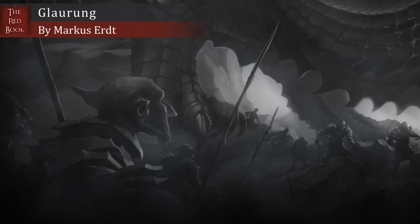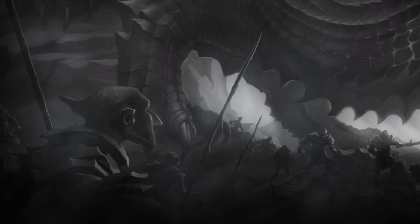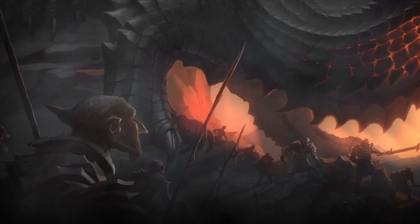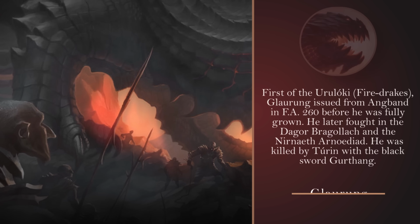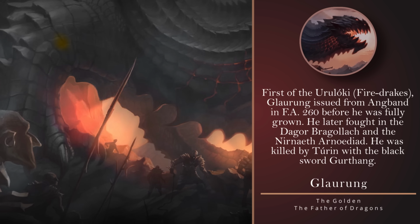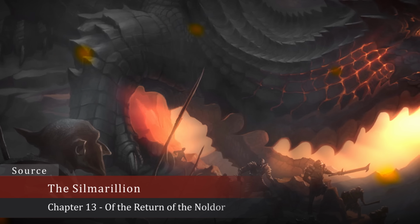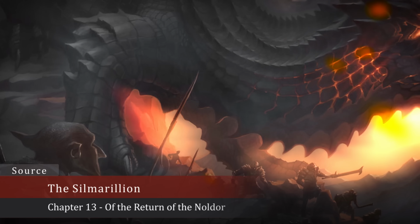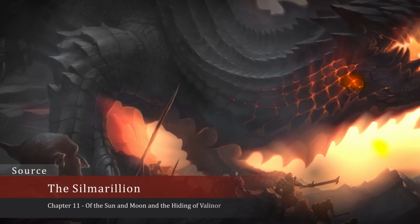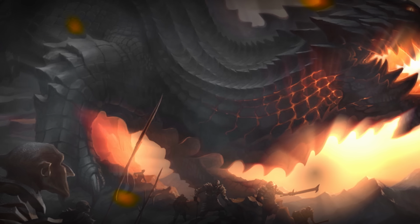Dragons existing on the Door of Night only really becomes an issue if we stick to old text. As said, the door in early writings was made to allow the passing of the sun, at a time when dragons may not have even existed as creatures. Glaurung, the father of dragons in the Silmarillion, is the first of the Urulóki, the fire drakes of the north. This dragon issued forth from Angband's gates 260 years into the First Age, though we don't know exactly when he was made. The First Age began with the rising of the moon, followed by the sun, meaning dragons could have existed on the Door of Night before they existed within the world itself.